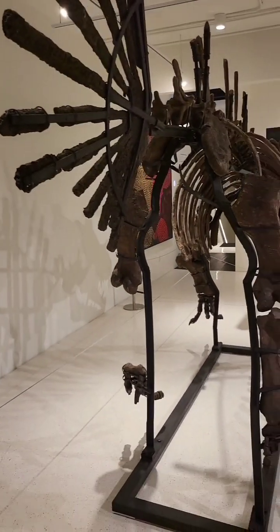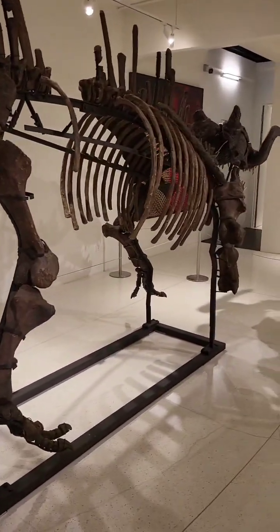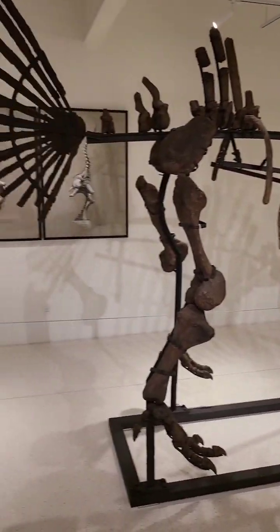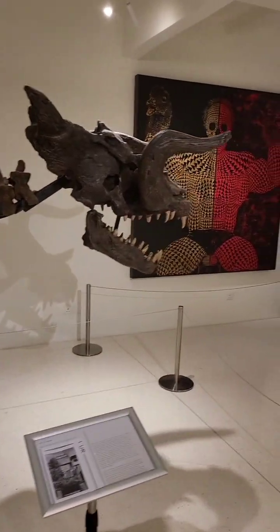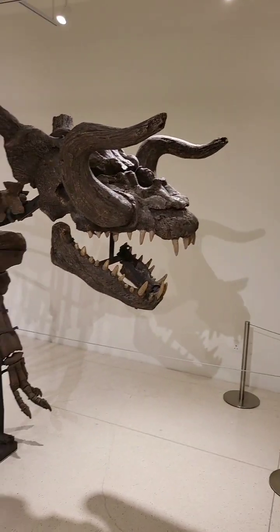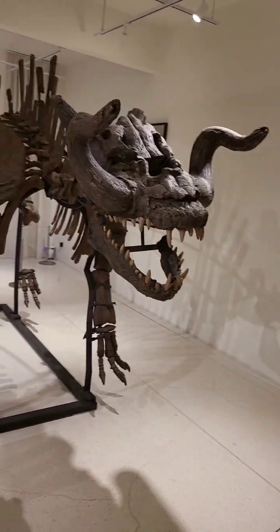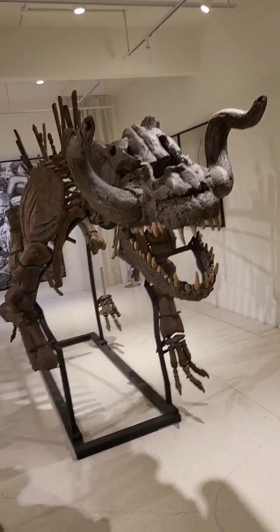And then there's this large piece here. It gives you the remains of an animal, a mythical animal. You know? Imagine if this was alive when you are today on this earth. What would you do if you came across something like this? Scary, isn't it?